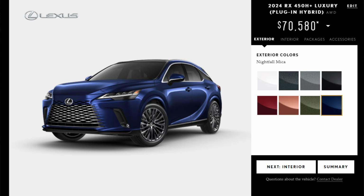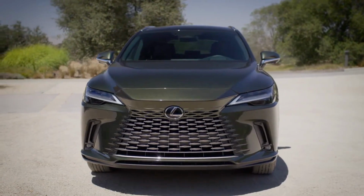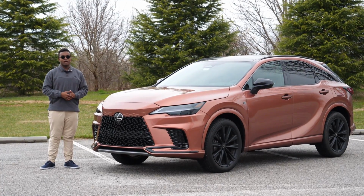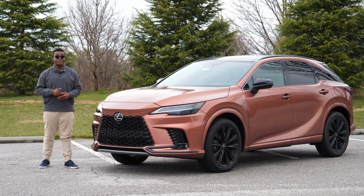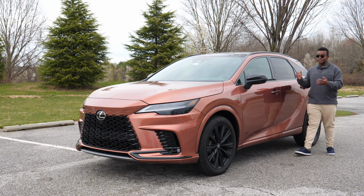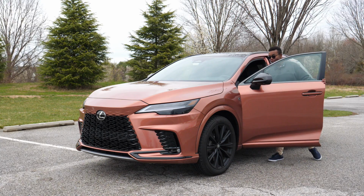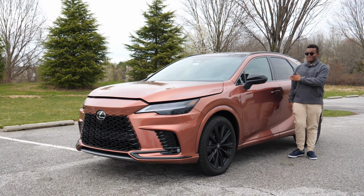After that, we have the RX 450h Plus, which is a plug-in hybrid, uses the same powertrain as the RAV4 Prime and also the Lexus NX 450h Plus. And then finally, the range-leading one like this one, the RX 500h F-Sport Performance. That's its full name. There isn't a normal luxury trim of the 500h. You can see that Lexus offers many different variations of the RX to cater to various needs, but if you're looking for the sporty RX to match with the MDX Type S and some of its other competition, the 500h is the one to get.